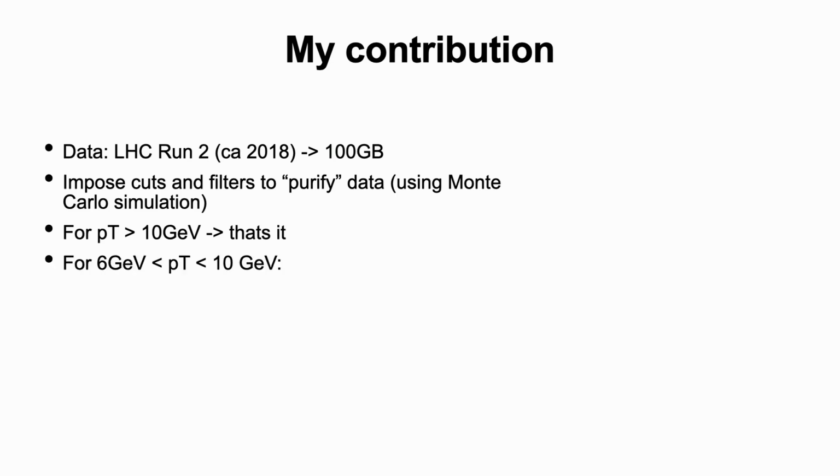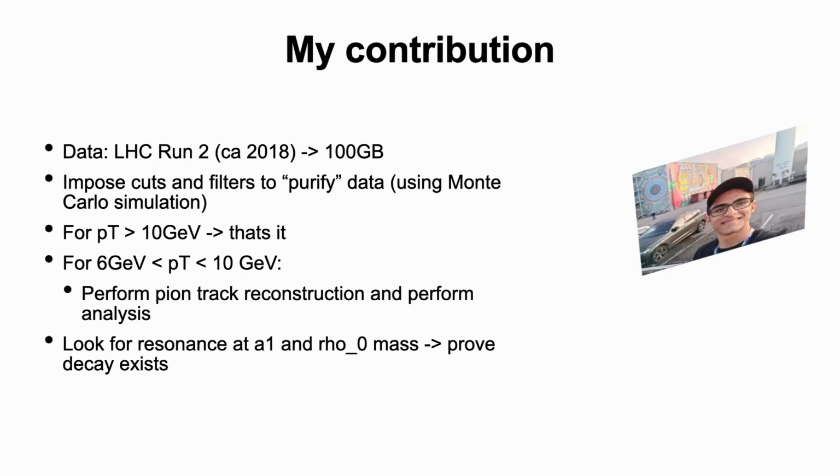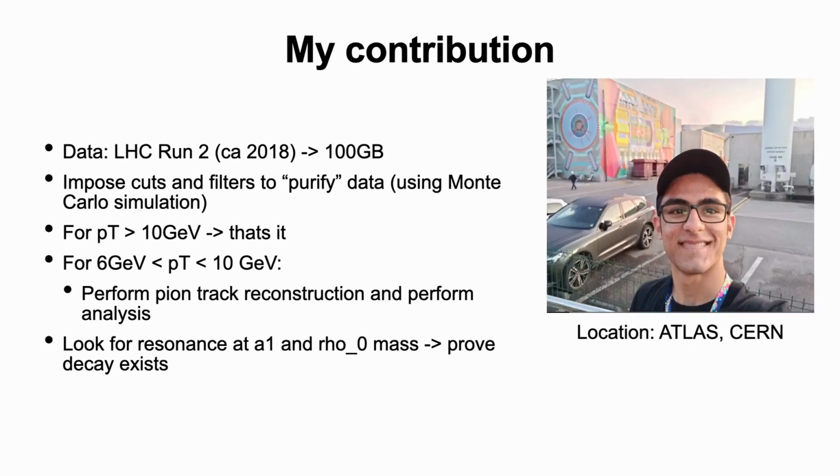I also wanted to show that it happens for slightly lower energies, which is a bit more difficult because at low energies, things sort of melt together. So there, I had a bit more work, and I had to do the reconstruction myself. The goal is to prove that these intermediate particles of the tau lepton decay are produced momentarily, hence proving that this decay exists and that the standard model is correct, at least for this decay. And this is a picture of me at the ATLAS detector at CERN.